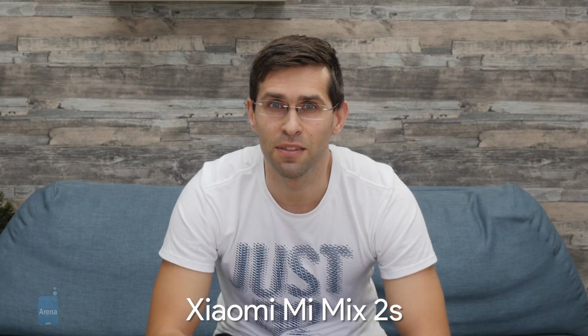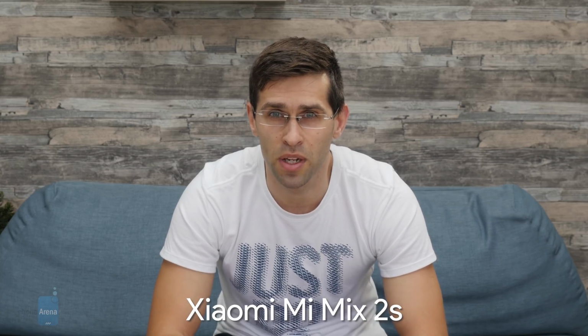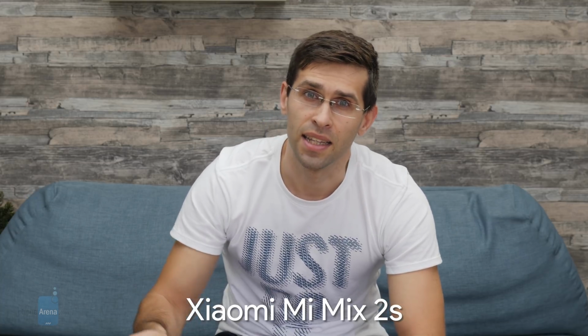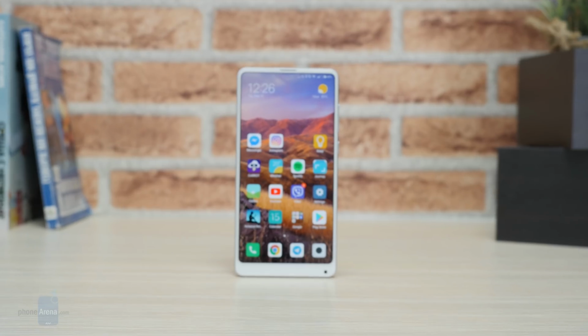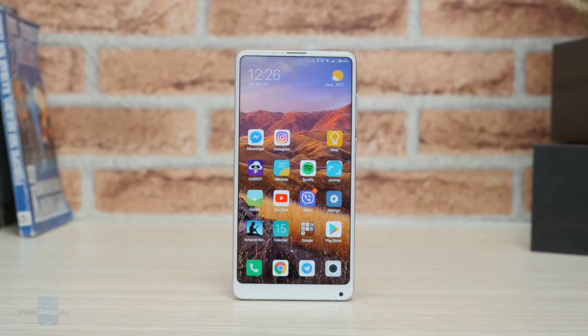Next on our list is a phone that you might have never heard of, but that has surprised us with its premium design, power features, and a killer price. The Xiaomi Mi Mix 2S is the best phone of Chinese phone maker Xiaomi. It has a big edge-to-edge LCD screen that looks great, and it doesn't have a notch.